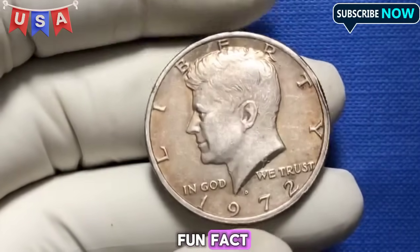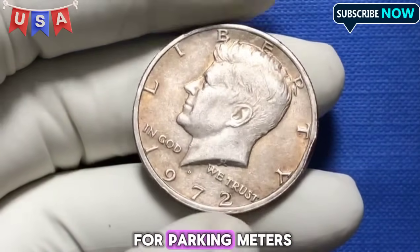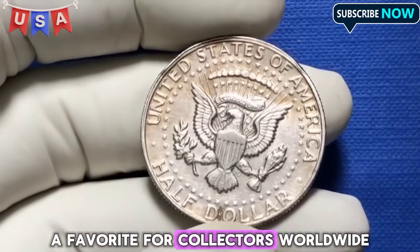Here's a fun fact: in the 1970s, half-dollars were still widely used in casinos, vending machines, and even for parking meters. Though less common in circulation today, the Kennedy half-dollar remains a favorite for collectors worldwide.